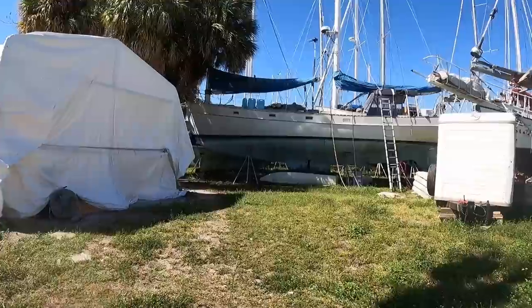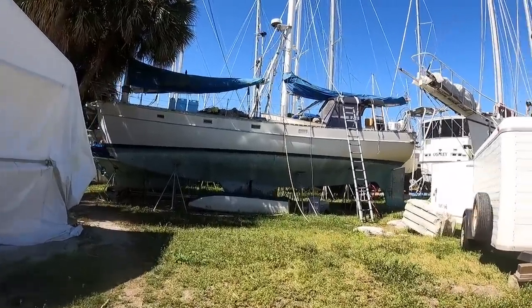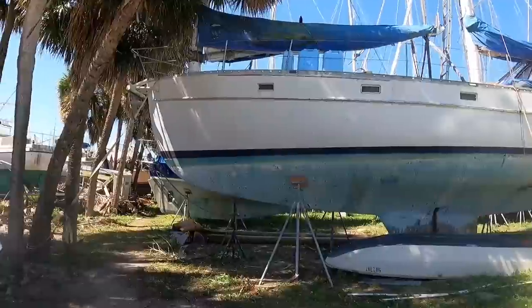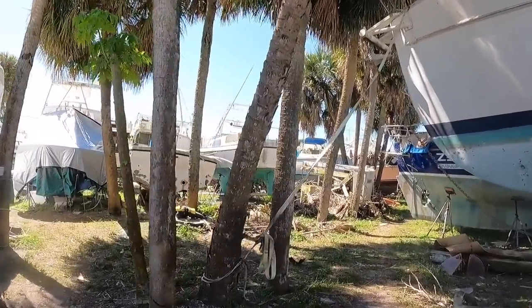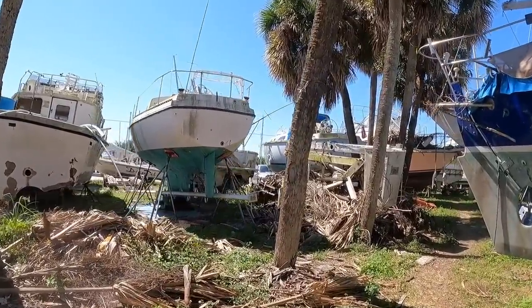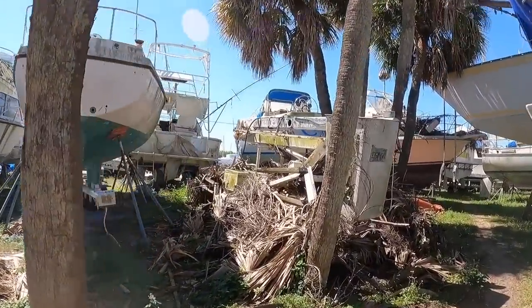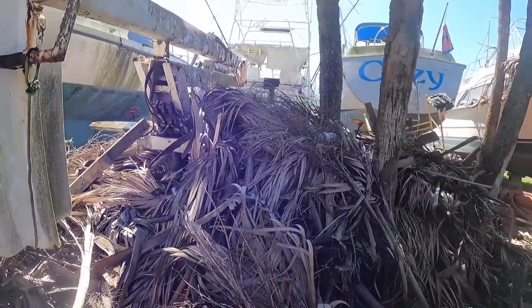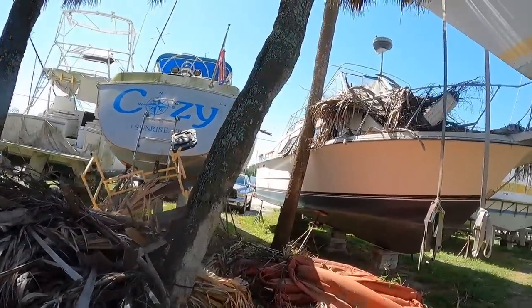It definitely makes you wonder when you walk through here, all the different stories of all these different boats that are on the hard. Where they've been, where they've come from. How long they've been here even. What that used to be. It's definitely kind of buried in some palm fronds. So it is kind of fun. I'm excited.